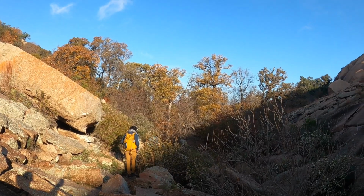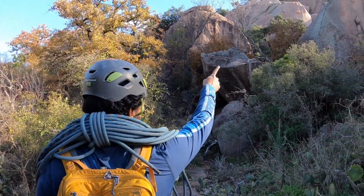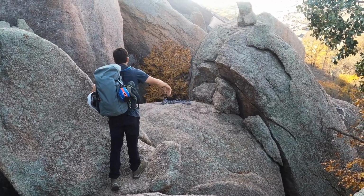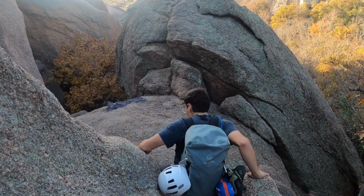Audie, Joseph, and I decided to make a day trip from Austin in order to get a few climbs in and top the rock. We got to the park around 7 a.m. because even though it was fall, Texas still gets frickin' hot in the afternoon, so it's best to get an early start before you're on a giant rock in the middle of the Texas sun.